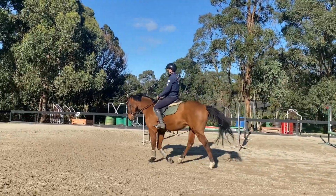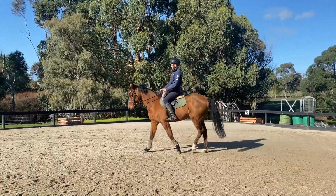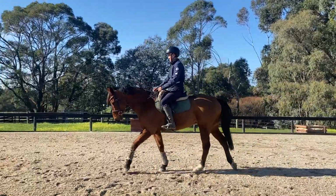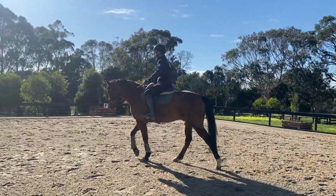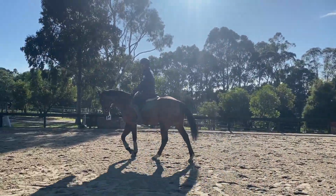So today we'll just be more looking at his basic paces and the way he travels, and then we'll probably give him a little bit of a jump. So yeah, he's very consistent in his rhythm, which is nice. He's a forward moving horse, but he doesn't tend to feel too hot or silly, which is nice.